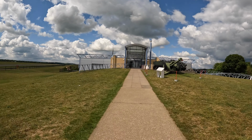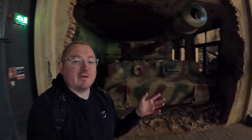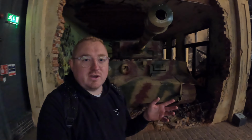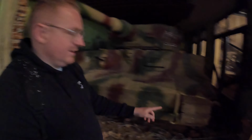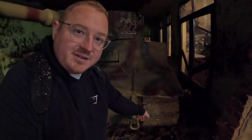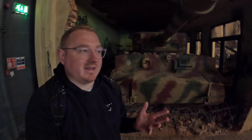So behind me is the fake Tiger tank. It's a T-34 actually, but it was made up for the film Saving Private Ryan to look like a Tiger tank. And there are a few giveaways. First of all, the tracks are exactly like a T-34. There's a T-34 over there, which looks exactly the same in terms of its tracks. And there are a few other giveaways as well. It's a very interesting exhibit here because it makes people think that it's a Tiger tank, but it actually isn't.